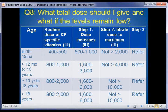If their vitamin D status was low, you would go to step 1, which would be a near doubling of the vitamin D intake. If the vitamin D status was still low, we would increase to step 2 and titrate to the maximum dose. And if the levels were still low, you'd get to step 3 and refer. And this was a major improvement from the previous guidelines because there's a stepwise increase in the dosing of vitamin D. The previous guidelines did not give much guidance of what to do after there was a dose titration.